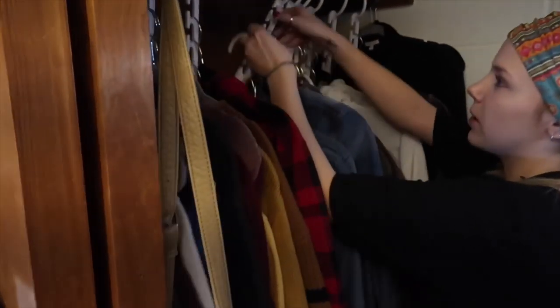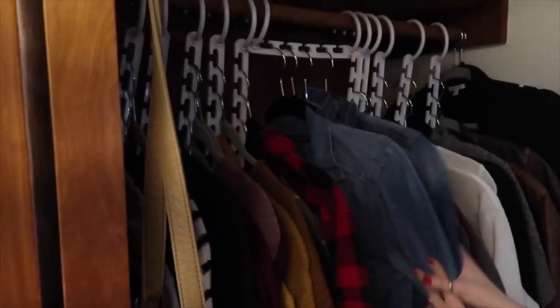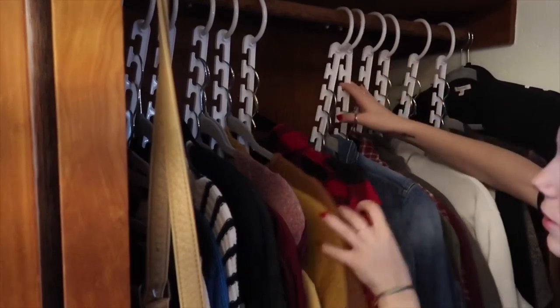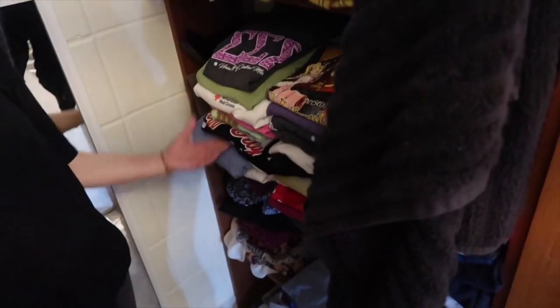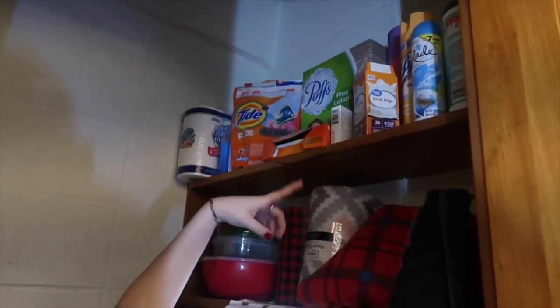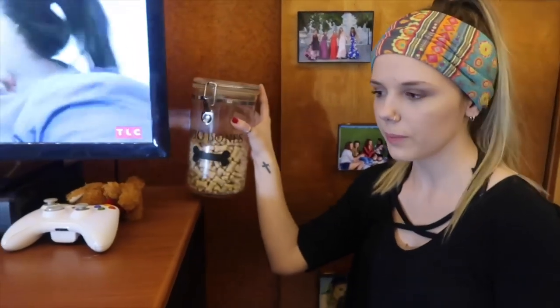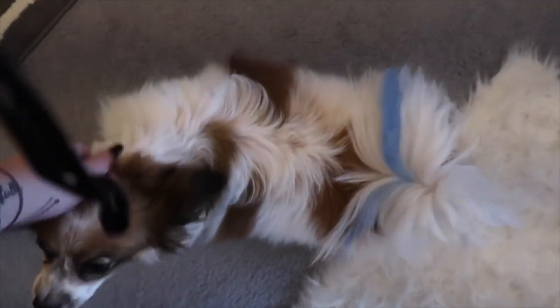All of my stuff hangs up here, and here's all my denim stuff all in one place. It just saves a lot of room to do it like that. It's so fancy. And here's all of my folded t-shirts and stuff like that. And then up there are trash bags, cleaning supplies, and Tide Pods. Here's Sammy's dog bones that he likes to hide around the room. Super great. And here's Sammy's closet.